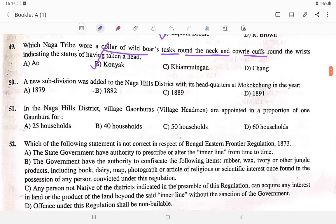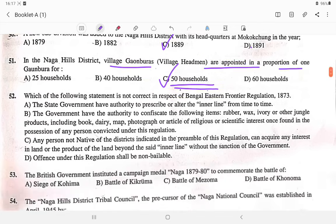Next, a new subdivision was added to the Naga Hills district with its headquarters at Mokokchung. Mokokchung was made the headquarters of the new subdivision in 1889, and A.W. Davis was the person who led it. Next, in the Naga Hills, a Gaonbura was appointed in proportion to how many households? It is 50 households. Remember this: 50 households.